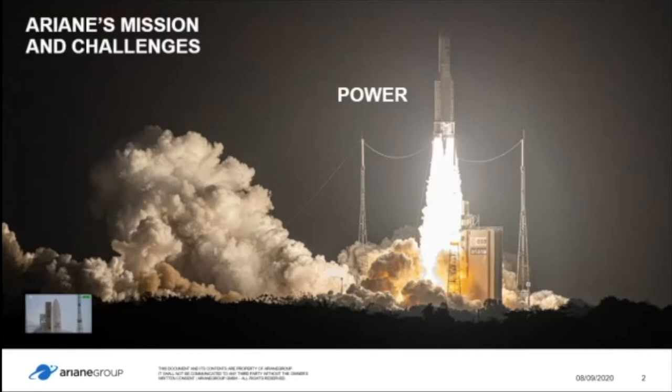In the past, we had several types of engines. We had hypergolic propellants. We also have the HM7, which is operated with hydrogen and oxygen. And this operates under vacuum conditions and does the rest of the job.